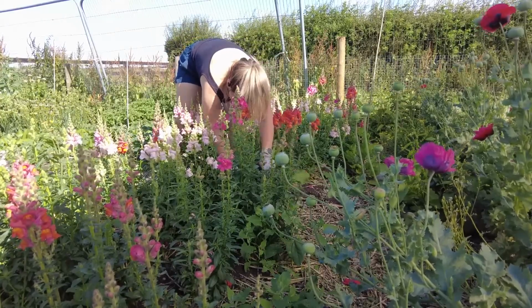I hope you can see it behind me, and the snapdragons are flowering, the helichrysum's flowering. We're just waiting for the limonium. There's lots of bees buzzing around the poppies, so far so good. It seems to have worked okay.